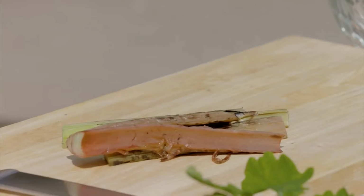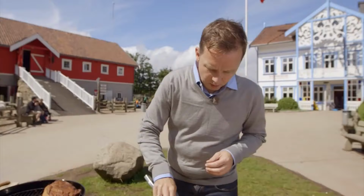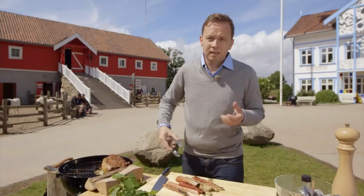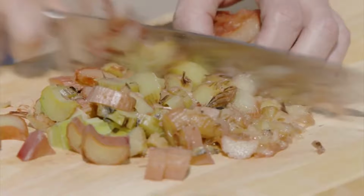When the rhubarb is a little bit charred on the outside, and some of them are really quite limp and others are quite firm, that's when you want them. You want different textures. And then I'm just chopping them. And I'm going to chop them and use them in a chutney.